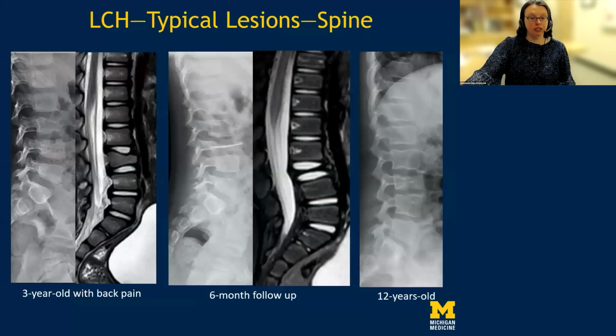The spine lesions that we typically see can be very similar to what we see in chronic recurrent multifocal osteomyelitis. The images on the left are from a 3-year-old with back pain with this vertebral height loss and end plate deformity of the L3 vertebral body. On our T1 weighted image, we can see this deformity, not a lot of abnormal marrow signal, maybe a little bit lower signal in this vertebral body, but less pronounced than some of the others that we saw before.